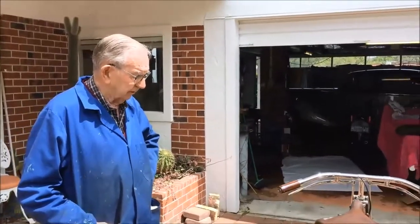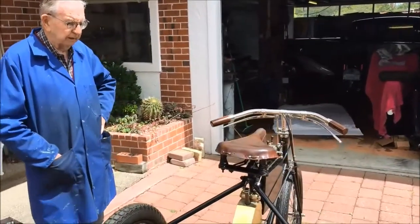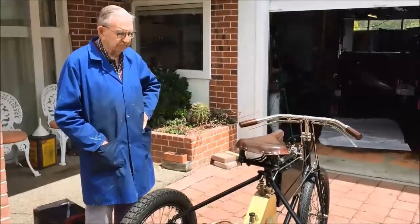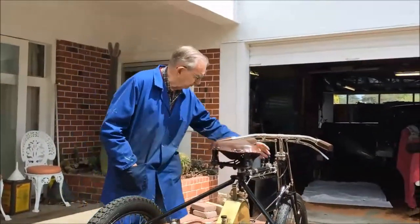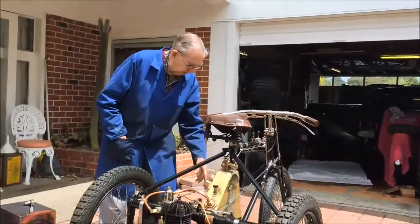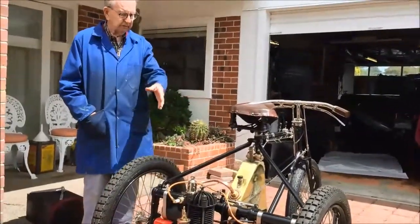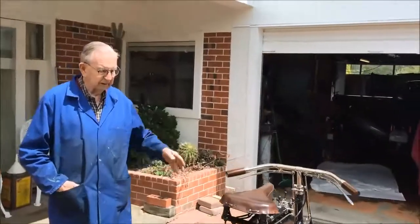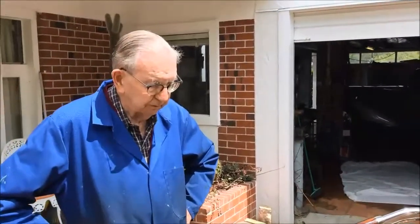So I found that there was a chap in the UK who was making complete frames for people wishing to build up these machines. So he manufactured for me the front forks, this part of the frame, the pedal assembly and so forth. And we grafted that onto the back end, and we then had the genesis of the complete vehicle.